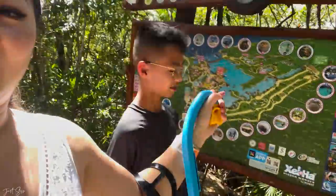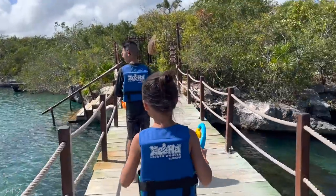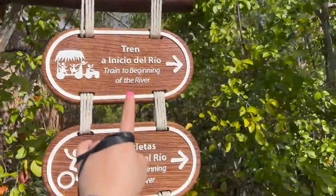So now we're on our way to the lazy river, finally down the long river. Time to cool off, because it's getting pretty hot. There's a lot of people now, actually. The food area was packed. So glad we came early and had our fun this morning by ourselves and pictures. Gonna take the train to the river.